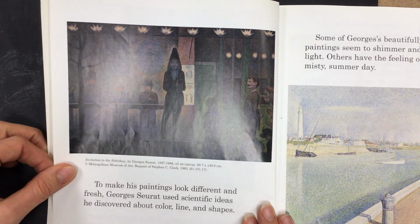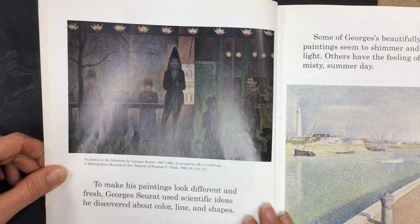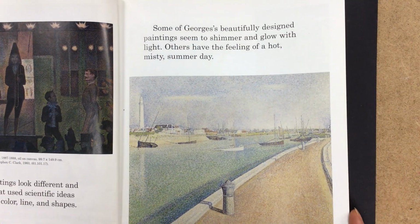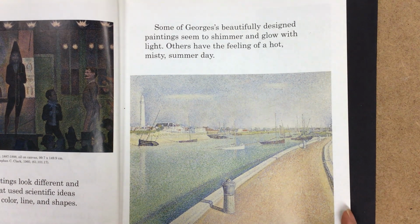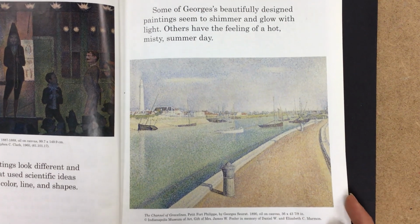To make his paintings look different and fresh, George Seurat used scientific ideas he discovered about color, line, and shapes. Some of George's beautifully designed paintings seem to shimmer and glow with light. Others have the feeling of a hot, misty summer day.